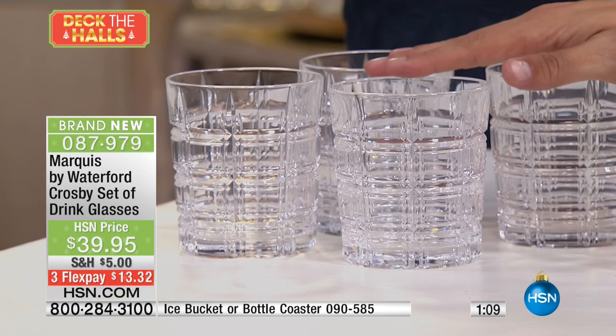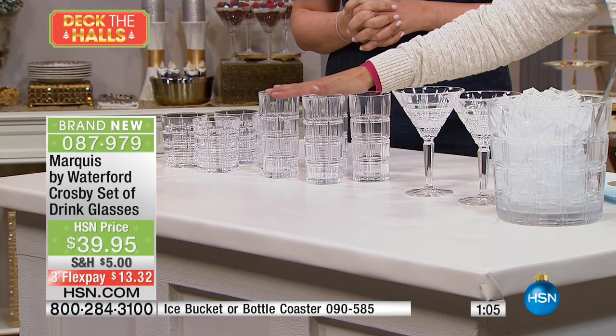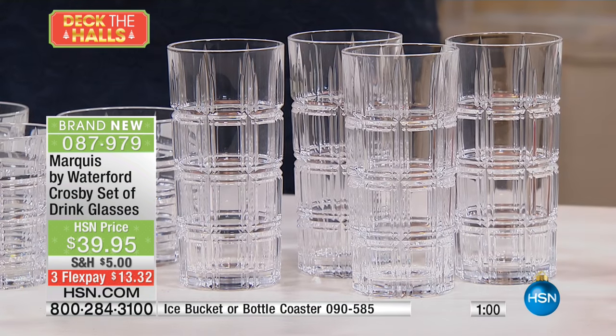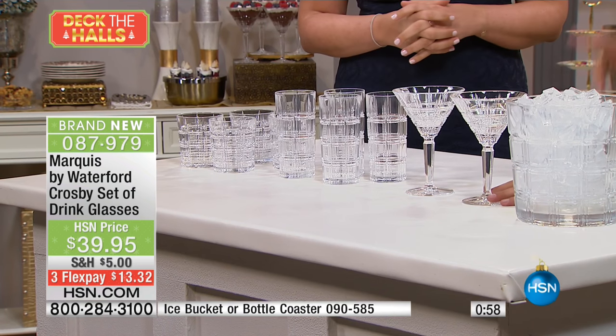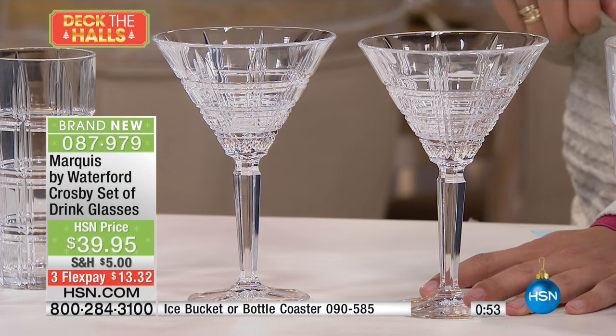fashioned, $39.95, 3 flexible payments, and you get 4 of them. This is the highball, $39.95. You get four of them. It's on three flexible payments. And then, I love this as a hostess gift idea. Just absolutely. Just the two chic, elegant martini glasses.